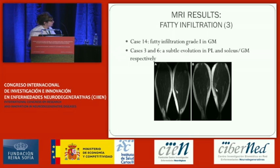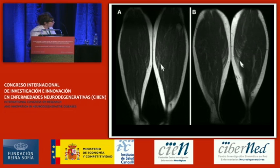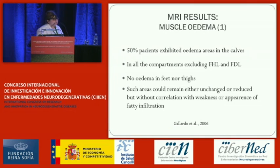And in 2 other cases, they suffered a subtle and subclinical progression of the fat infiltration, in one of the cases in both peroneus longus and soleus, and the other one in both gastrocnemius medialis. As you can see in the following picture, in a coronal plane, this is the first examination and this is the second one. The fat infiltration in the gastrocnemius medialis remained below 25% of the volume of the muscle, and therefore grade 1.